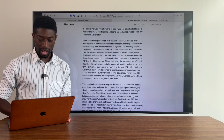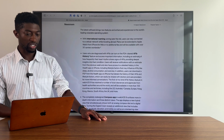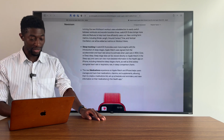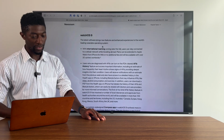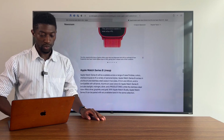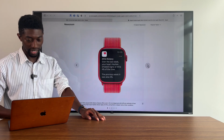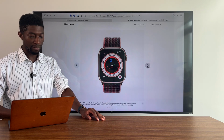It's probably asking a lot from Apple, but we have all these other features in terms of international roaming, AFib history, compass app, workout app, sleep tracking. Most of the stuff you'll see is mainly coming from watchOS 9. Yeah, so don't feel like you're being left out with this stuff here. So moving forward, we're still talking about the Apple Watch Series 8. So we have new watch faces, as well as just different menus that we can see.